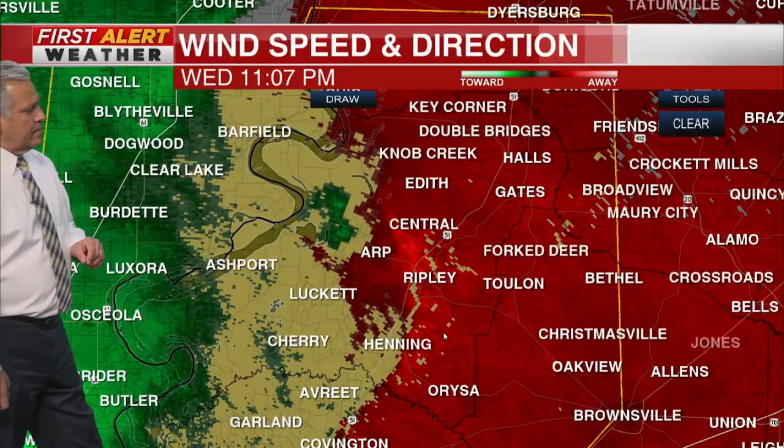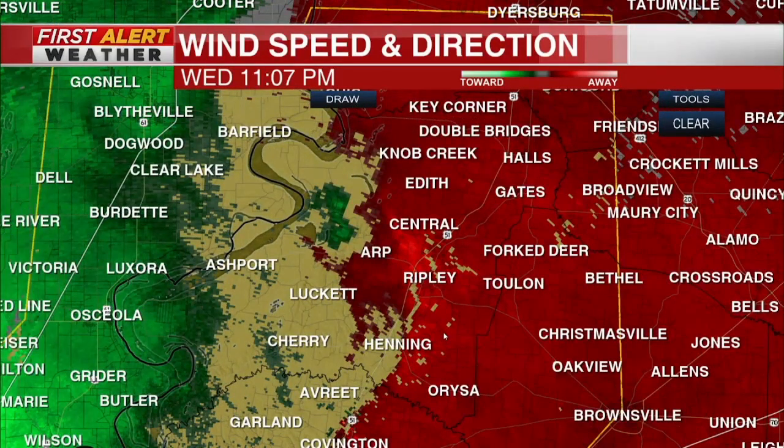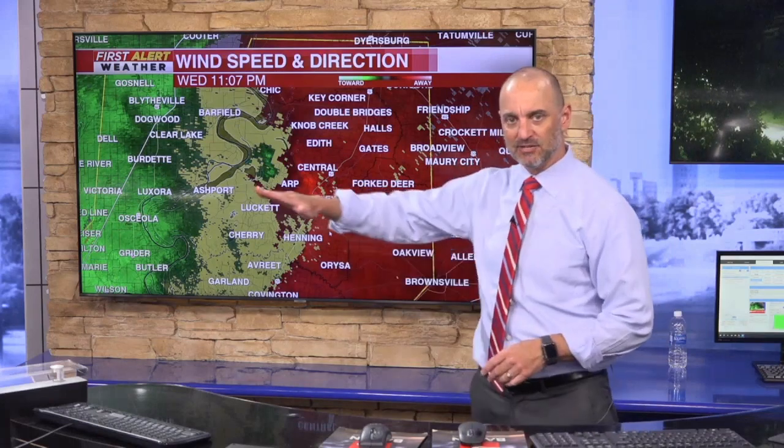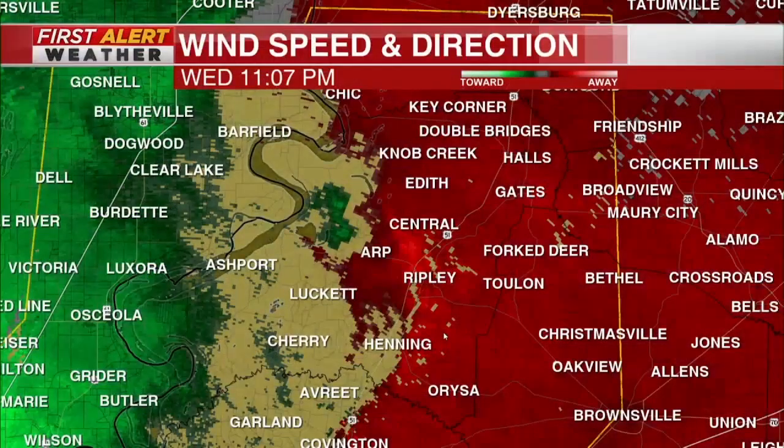It looks like it's the peak edge of that bow echo. It's actually on the apex of the bow, so it's just kind of pushing that air out. A little inflow coming in behind it? Yeah, a little inflow notch coming in right behind it. So that's what we're looking at as it approaches Ripley.